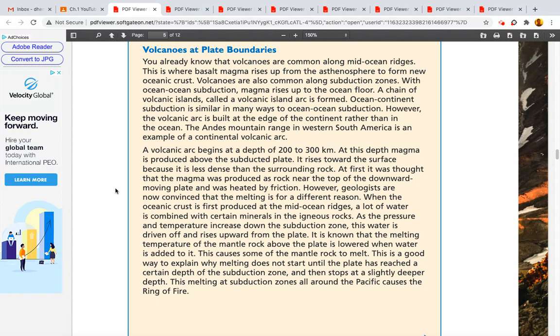This is a good way to explain why melting does not start until the plate has reached a certain depth of the subduction zone, and then stops at a slightly deeper depth. This melting at subduction zones all around the Pacific causes the Ring of Fire.